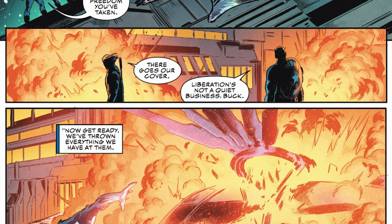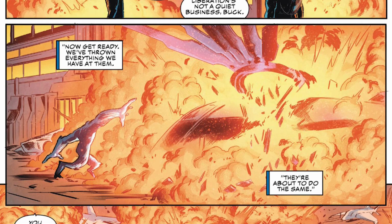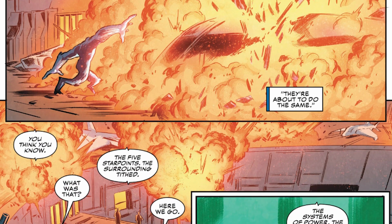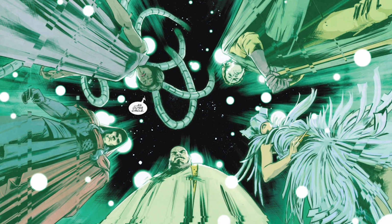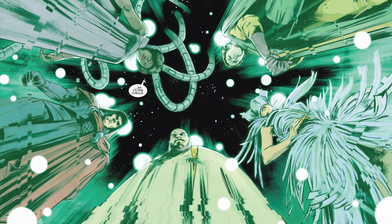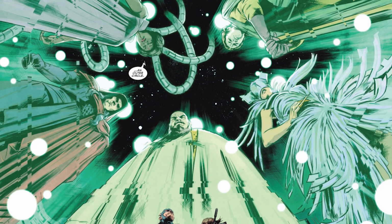And so right now you have Steve Rogers along with Bucky and Redacted attacking the secret base of the outer circle. Now, of course, they're trying to blow the place up and it is causing a lot of problems for the outer circle. But this is what Steve Rogers and Bucky want. They want to go ahead and bring down the outer circle and stop them today.